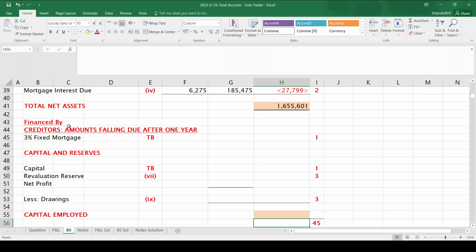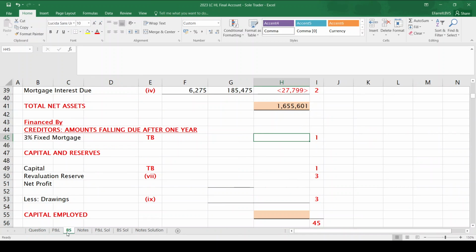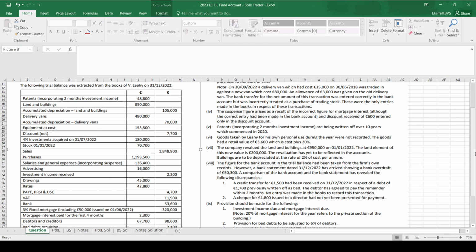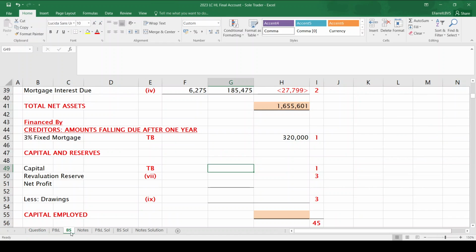Now I just have to finish up my balance sheet to make sure it balances. So the first thing is financed by creditors due after 1 year, which will always be your mortgage, or if it's a company you're doing, it'll be your debentures. So here's my mortgage, and my mortgage at the end of the year was 320,000. Then capital and reserves is the next heading. The first thing is capital. Again, there's been no change to capital. So capital is 762,000, and that's coming from the trial balance.